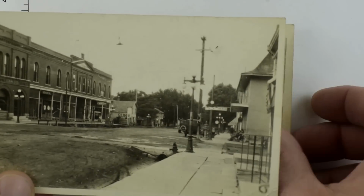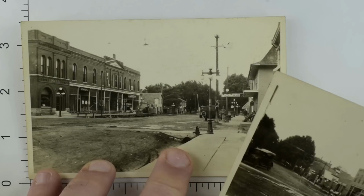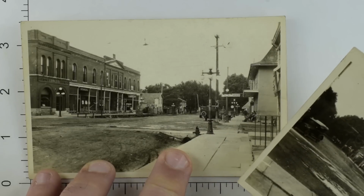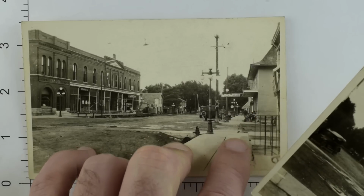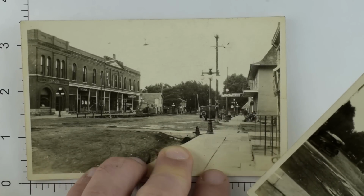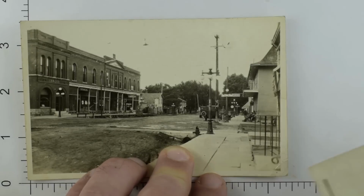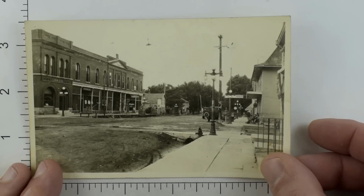And here's another one of the same town, just taken from a different side of the street. We've looked at it closely, and I'm very confident that that's what this is. You can see like the canopy and some of the other things in the other one, and the lights here are the same lights. So I'm sure, without a doubt, that that's what this is. So these will stay together and be listed at probably $75 on each of these, just to give you an idea.